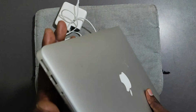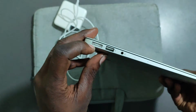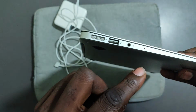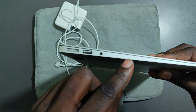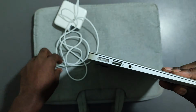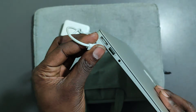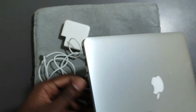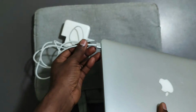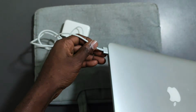Then on the right hand side we have the MagSafe charging port, another USB 3.0 port, a headphone port, and two microphones for improved sound pickup. These two holes you can see over here. But let's talk about the MagSafe. This magnetic charging port was pure genius. Safe, simple, and satisfying. If something trips over your charger, it just pops off. No flying laptops.